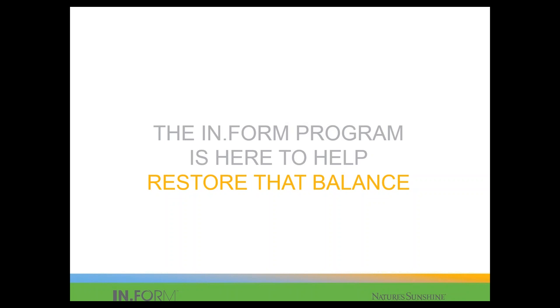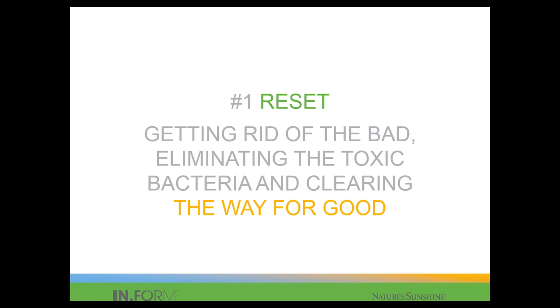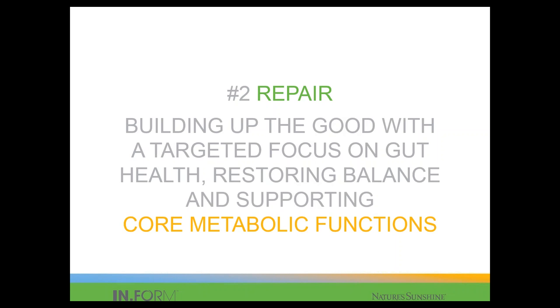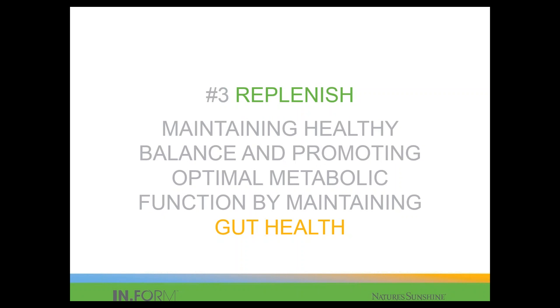So what we need to do is to help restore that balance. And in order to restore that balance, we're going to start off with number 1, resetting. We need to reset ourselves. We need to get rid of the bad, eliminating the toxic bacteria and clearing the way for the good, the beneficial bacteria. So number 1 is reset. Number 2, now we need to repair. So we want to build up the good with a targeted focus on gut health, restoring balance and supporting core metabolic functions. So we want to reset, number 1. Number 2, we want to repair. And then number 3, we want to replenish.